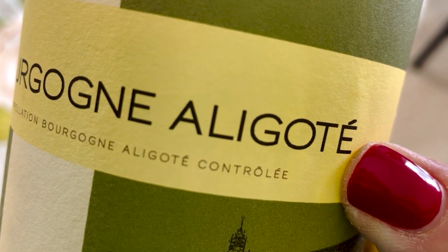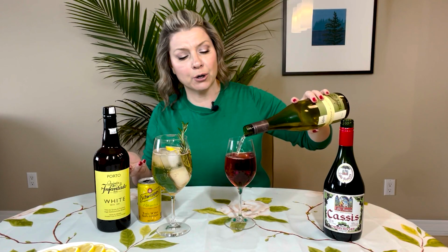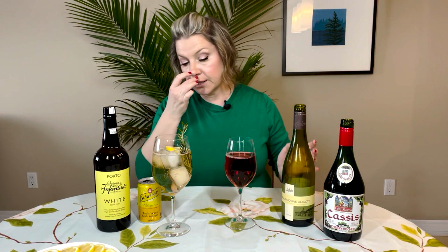The history of the kir, like all classic cocktails, is a little bit murky, but let's roll with it. So legend has it that the local priest of Dijon, who also was the mayor of Dijon, one of the bigger cities in Burgundy, well, during World War II's occupation, Burgundy had their cellars absolutely pillaged by the invading forces. They were robbed of all of their red wines.